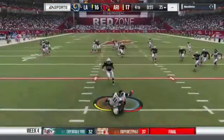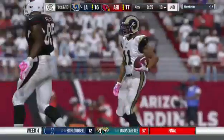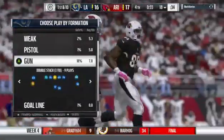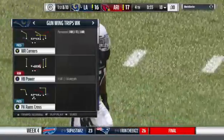So this defense is going to need to come up with one final stop if they're going to get out of here with a victory. So now here are the Rams as their offense comes back out. They're only in need of a field goal, a decent amount of time on the clock. So tell me if I'm wrong, you don't have to be too panicked here. No, not at all. I agree with you.